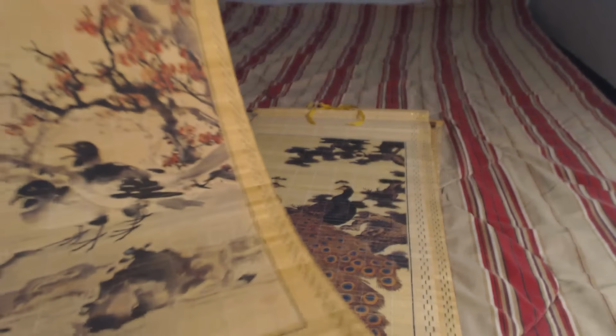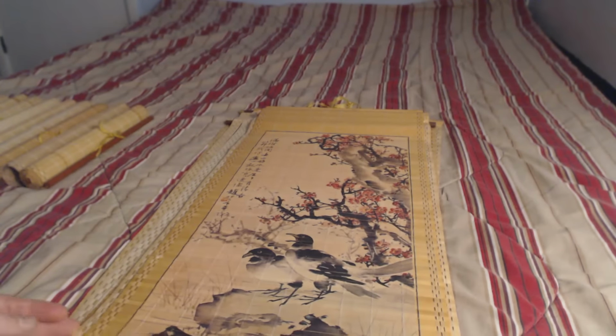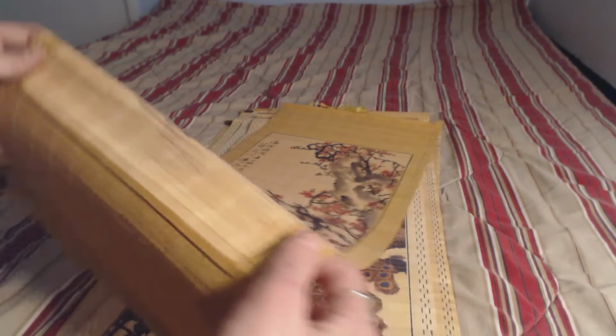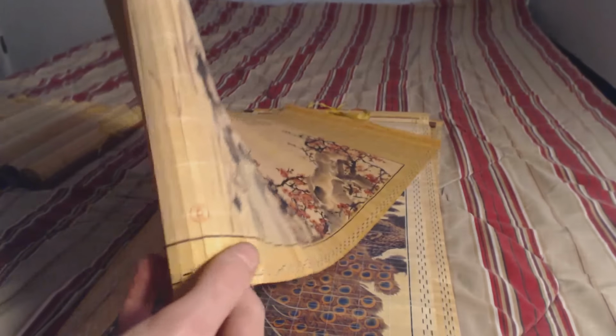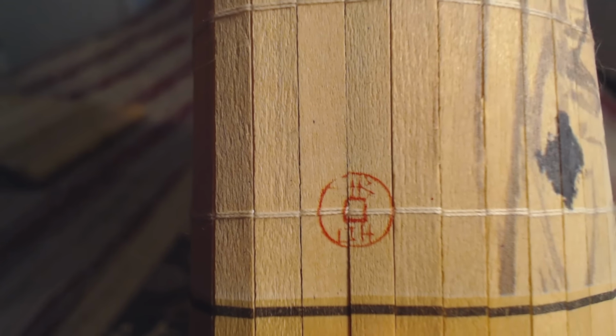Again, some of this is stylized. The art is more romantic period style. And what does this say, actually? Let's see. Let's get it actually. I can see it better if I can focus it on the camera. I don't know what that says.